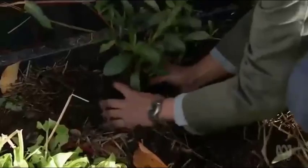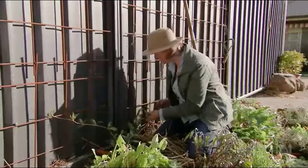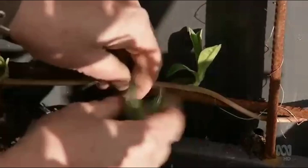Now, temptation would be to encourage the plant to rush to the top of the frame, but then you'll just end up with that growth up the top. Instead, I'm going to train it horizontally. So I'm going to pick the two best stems and actually tie them down. You could even peg them down. I've done this by pegging them to the ground with some tent pegs.